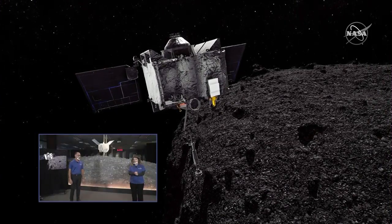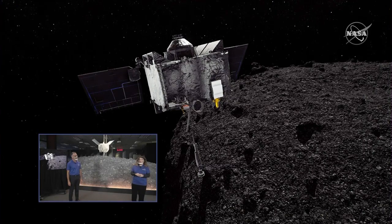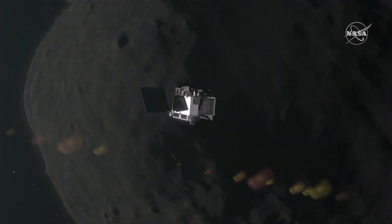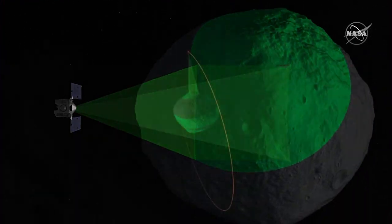So OSIRIS-REx has traveled more than 2.5 years as it navigated its way to this delicate orbit around Bennu. And once there, it began mapping the surface, one of the many tasks it and the engineering team have been conducting since it arrived. And there have been some challenges and surprises too, correct? Absolutely. I can tell you already the science return from OSIRIS-REx has been phenomenal and rewritten a lot of things about what we know about asteroids. I'm going to talk really about three of some of the most interesting results for me.